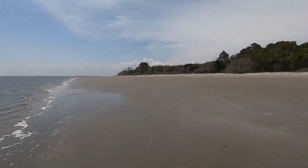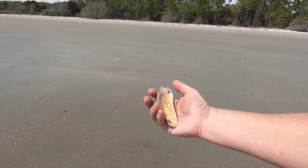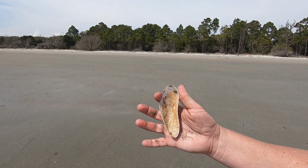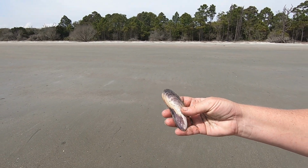Look at this blue mussel. Very, very purple. And look at the inside, it's kind of orange. Not as vibrant as some of the ones we've seen. But look at that outside, that's pretty. Yep.